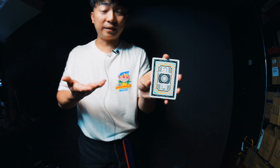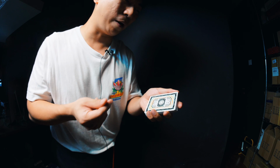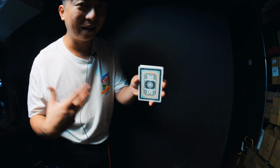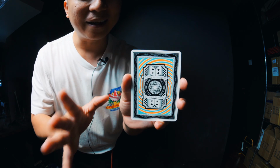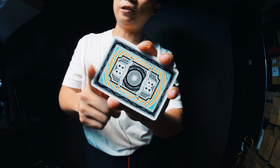So yeah, even after receiving the deck of playing cards, sometimes I found myself thinking, oh man, I would like that white border version of the School of Cardistry V2s. Or sometimes I found myself thinking, oh man, I feel like playing with another color schema rather than just this. Everything taken into account, I really love the way the School of Cardistry V2s turned out.